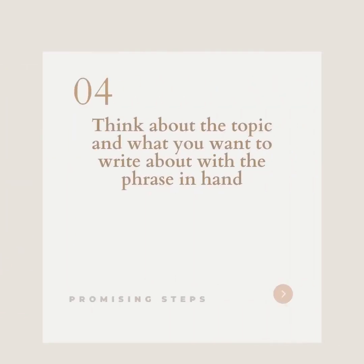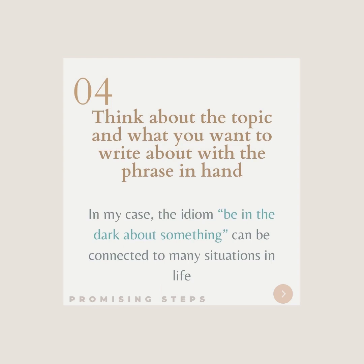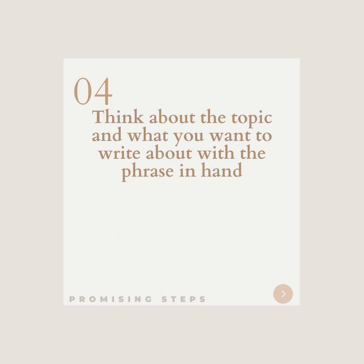Number 4, think about the topic and what you want to write about with the phrase in hand. In my case, the idiom being in the dark about something can be connected to many situations in life.